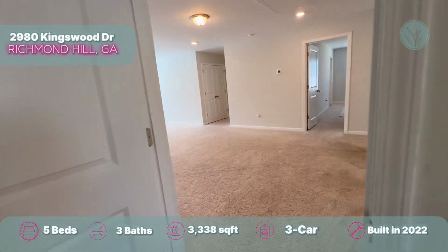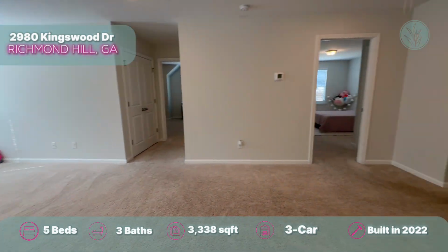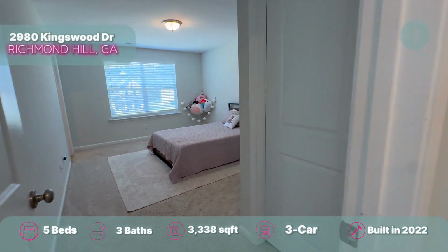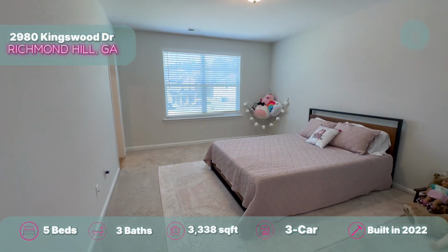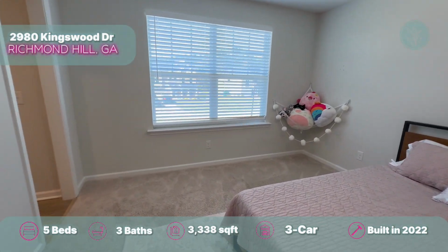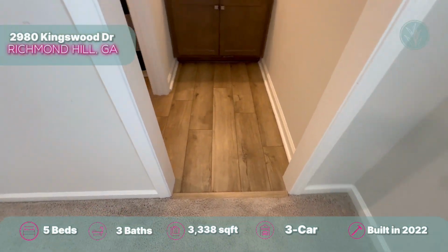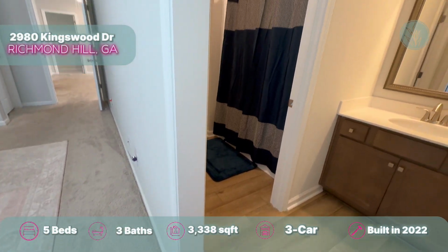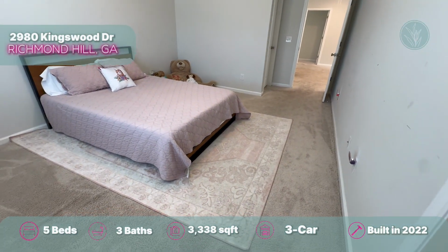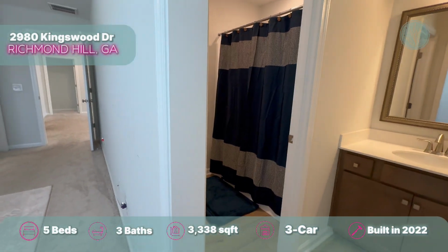Now let's take a look at the other side. Again, this loft is very large. So, closet. So here's one of the bedrooms on this side, in the front of the house. And again, the bathroom. This one is an ensuite. It's a Jack and Jill, sort of. It goes out to the hallway on the other side. So this room here has the door in the bedroom with the sink on this side.